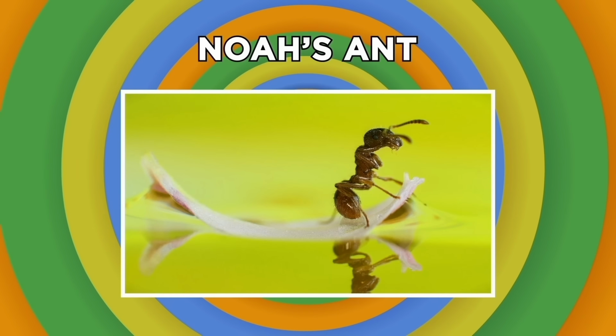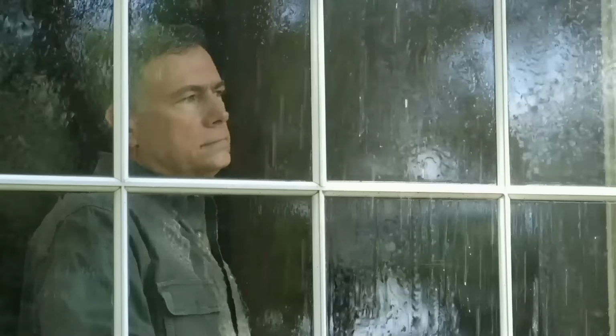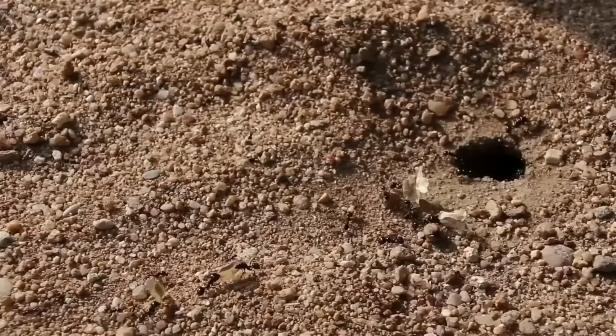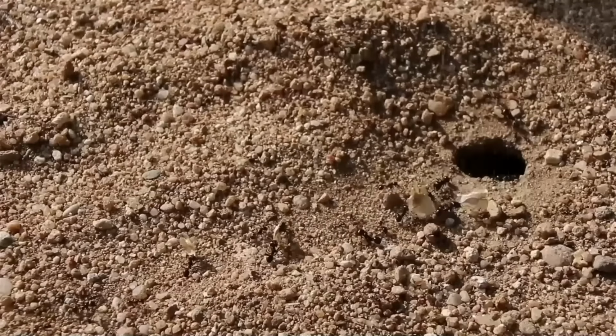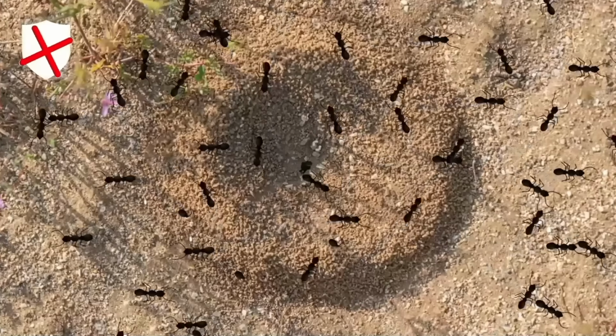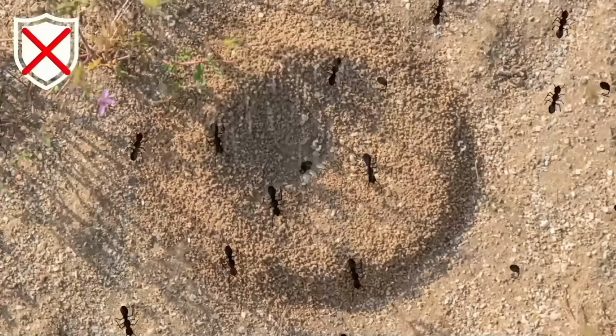Noah's Ant. Rainy days can really get you down. You're either stuck inside all day or left huddled under an umbrella. But while rainy days can be a mild inconvenience to us, on the scale of an ant, a few drops of rain can signal the start of the antpocalypse. Seriously, without adequate protection, a heavy rain shower can result in an entire colony being washed away.